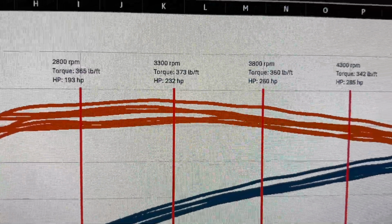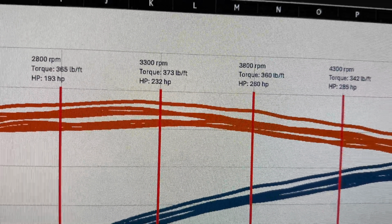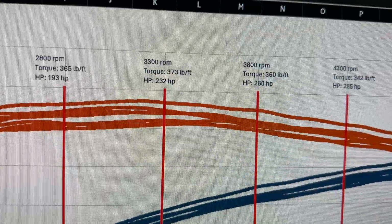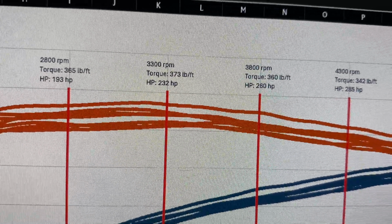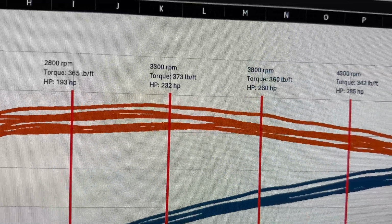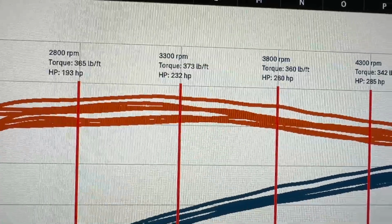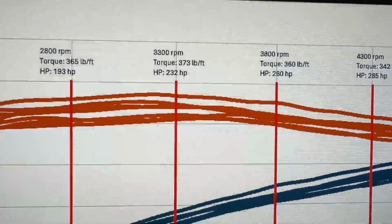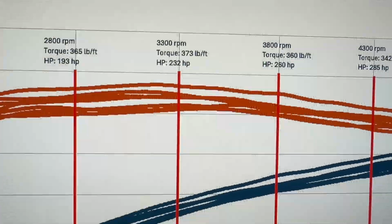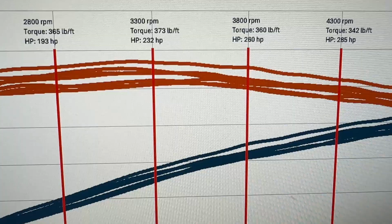Now let's look at the next interval, 3300 RPM. On the stock setup, pre-tune, we were at 373 foot-pounds of torque. Did I write pound-feet? That's foot-pounds. Whoops. Yeah, my bad. Sorry, not pound-feet, foot-pounds. Anyway, 3300 RPM. We're at 373 and 232. So remember that, 373 and 232.